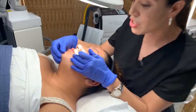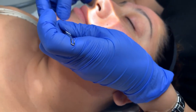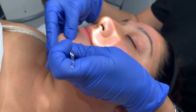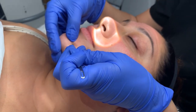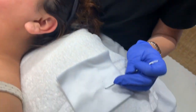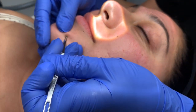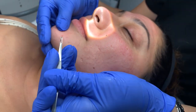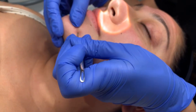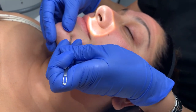So let's move on to her chin. I'm just gonna put some pressure here. There we go. And let's see, there we go. So satisfying, you guys. Some of these are a little bit deeper, so I have to push a little bit harder, and there we go. So fun. Sorry, Rosa, we're putting your chin on blast here.